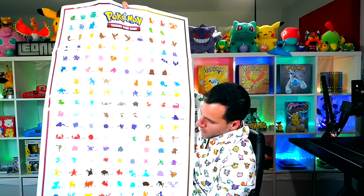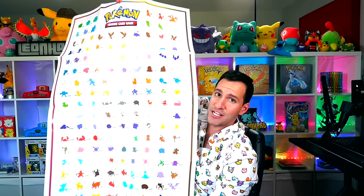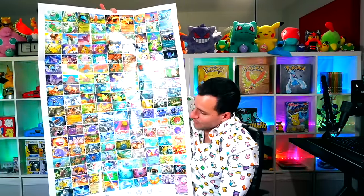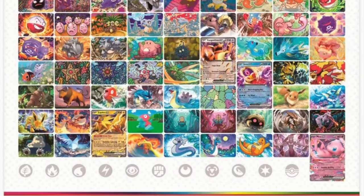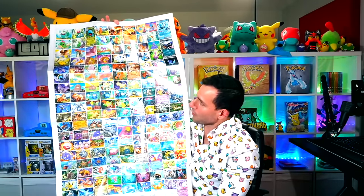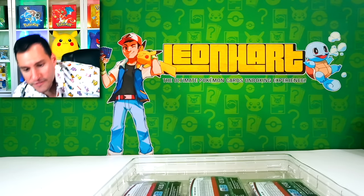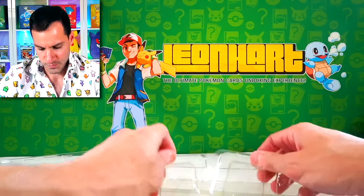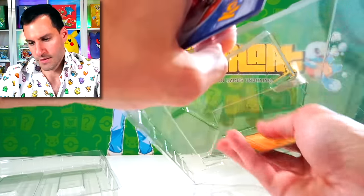So here's all 151 silhouettes of the Pokemon. Would be really cool to frame this. But guys, check this out. The actual other side. Hopefully it's getting zoomed in to see all of the artwork from the different cards that are in this set, all in Pokédex order, it looks like. So very cool, the actual poster itself. And I guess that's the main kind of dish from this, other than the actual starters. So you have a code, I'll let y'all have that code. And let's check it out.